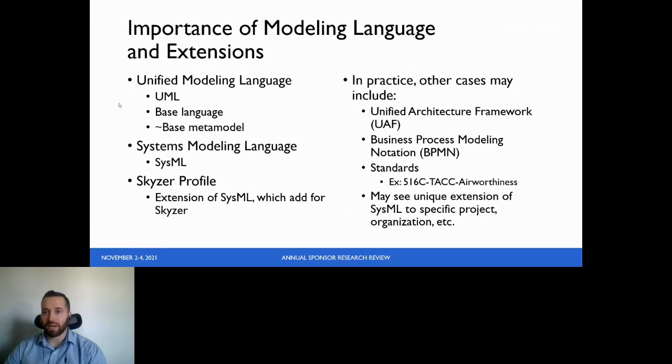And other things that you might see in practice are like the Unified Architecture Framework, that's something I've used in practice, and the Business Process Modeling Notation as well. You may even see standards that are produced as models. One of the standards that's part of the Skyzer MBSE ecosystem is the 516C TAC airworthiness. That's a standard that we've imported into the Skyzer models so that we can have that in reference and build the Skyzer models based upon it. And so the important note is just remember that there may be extensions, in particular to the SysML language, that are specific to your project or even to your organization.